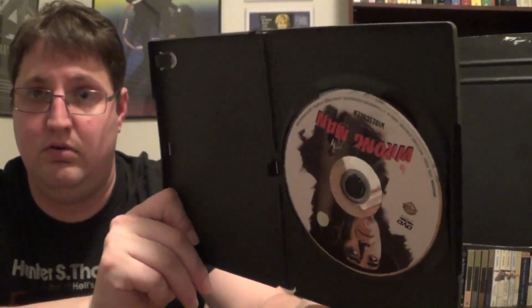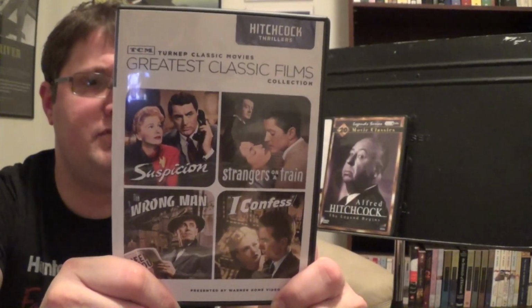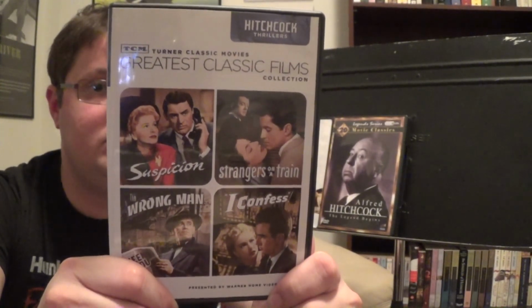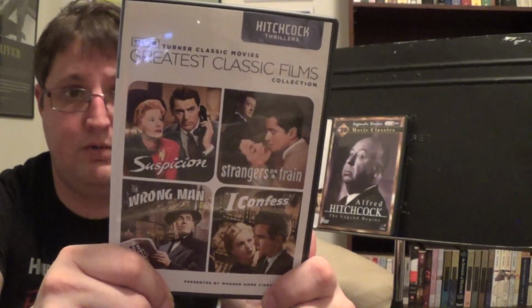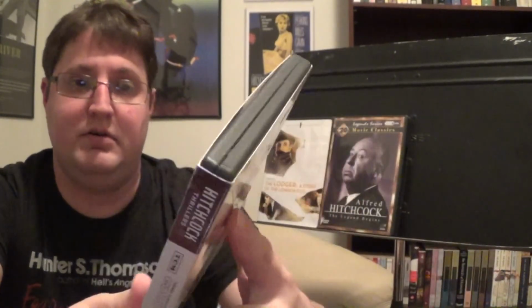when they were released as single, solo releases. So it still has the special features that were on these DVDs. Suspicion has a couple featurettes, theatrical trailers. Strangers on a Train has commentary by a bunch of people, and then a couple featurettes. I Confess has a featurette, a newsreel, and The Wrong Man has a couple featurettes and theatrical trailer. And I think I got this for like $10 on sale on Amazon. Great set. Highly recommend it.